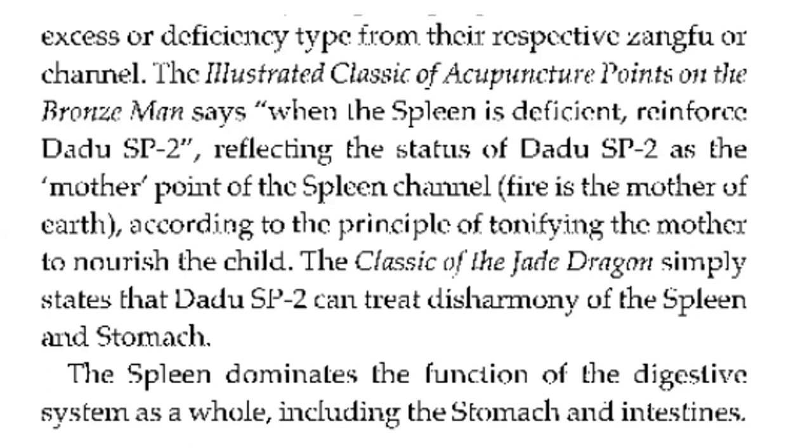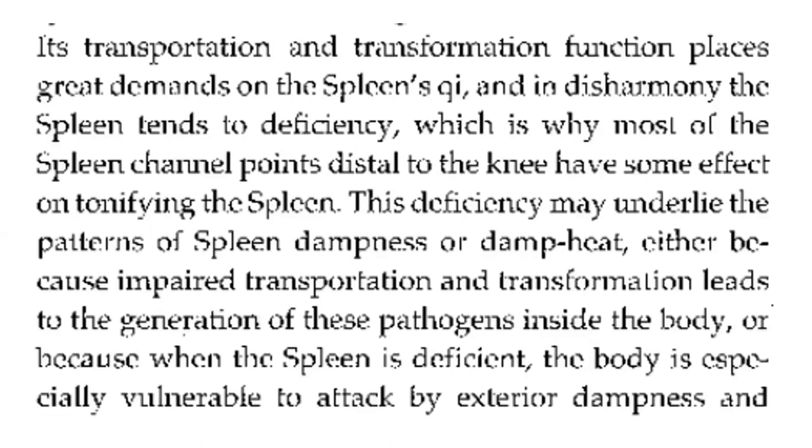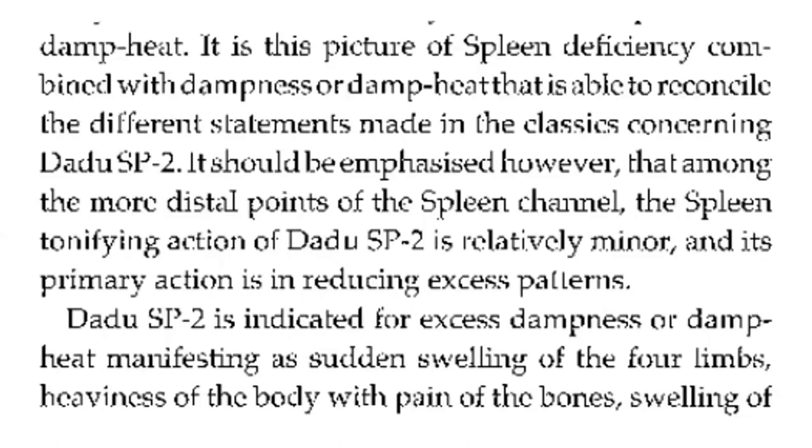The spleen dominates the function of the digestive system as a whole, including stomach and intestine. Its transportation and transformation function places great demand on the spleen's qi, and in disharmony, the spleen tends to deficiency, which is why most of the spleen channel points distal to the knee have some effect on tonifying the spleen. This deficiency may underlie the patterns of spleen dampness or damp heat, either because impaired transformation leads to the generation of these pathogens inside the body, or because when the spleen is deficient, the body is especially vulnerable to attack by exterior dampness and damp heat.